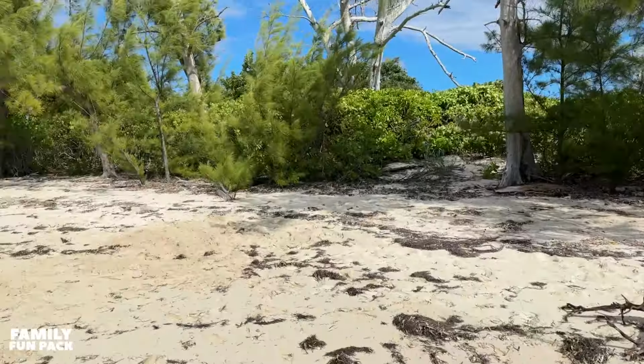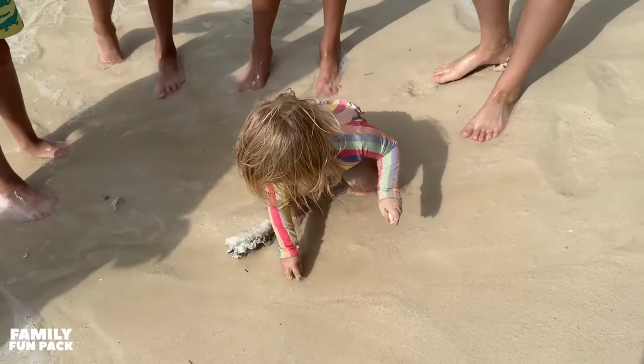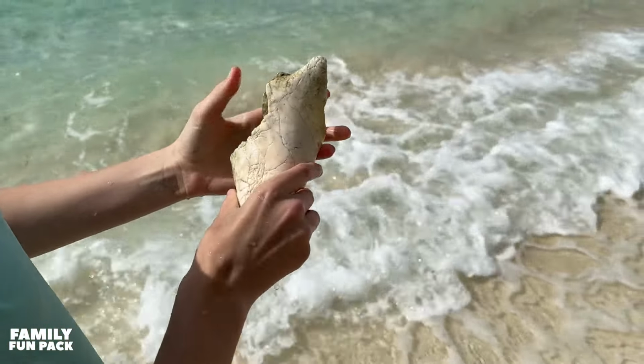Everyone else is showing me the conch collection. We have so many of these huge shells. Everybody has them, even Chloe has one. Alyssa found another one. Did you get your hair wet for this one? Yeah. She got all wet. Wow, that's huge.